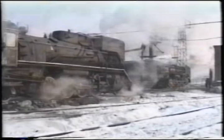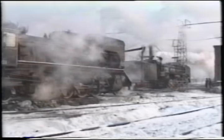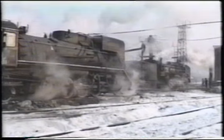The steam shed at Nansha, with its allocation of QJ, JS and RMs, would have to rank as one of the most atmospheric in China.